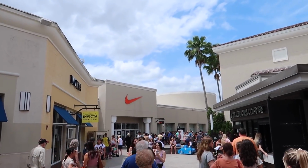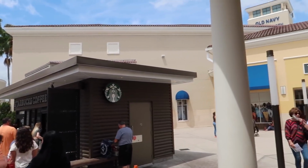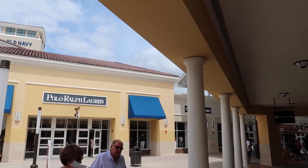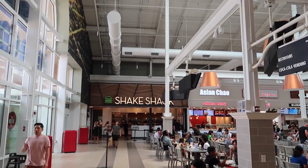It's so interesting to see where there are lines here. So there's a line at the Nike store, of course at Starbucks, but then there are other places where, no, you've got no lines here at Ralph Lauren. I stopped by the food court to see what they have in here.